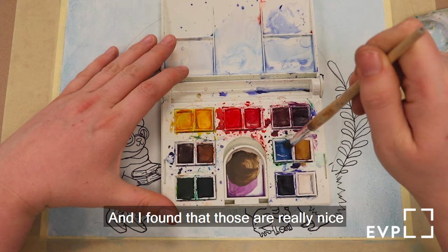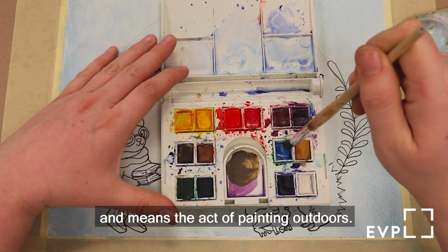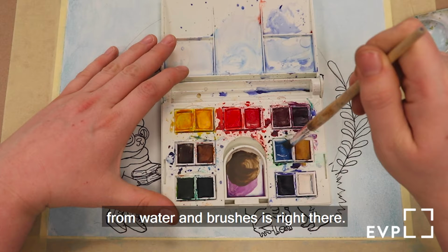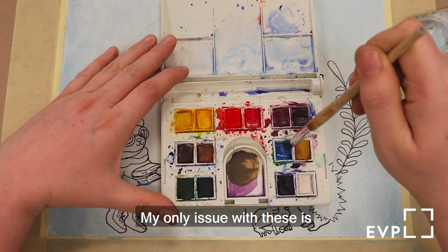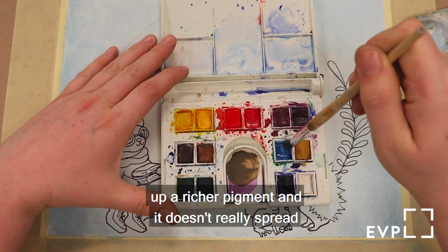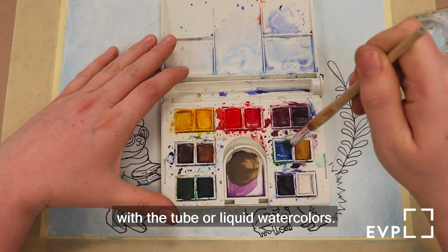And I found that those are really nice to have when traveling or when I want to do what is called en plein air, which is a French term and means the act of painting outdoors. Everything that you need aside from water and brushes is right there. They come in hard, dry little cakes, and like with all watercolor, you just add water. My only issue with these is that it can be more difficult to build up a richer pigment, and it doesn't really spread or cover as much surface as you would typically get with the tube or liquid watercolors.